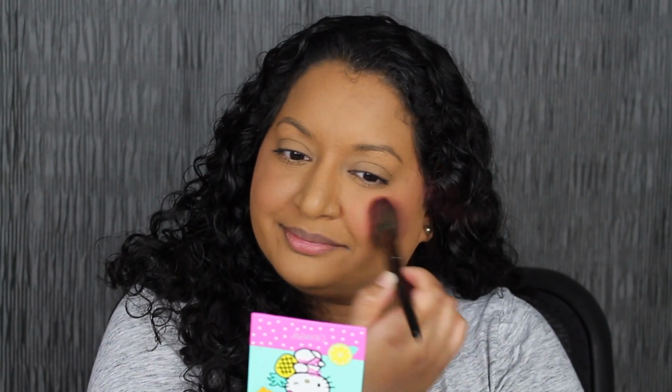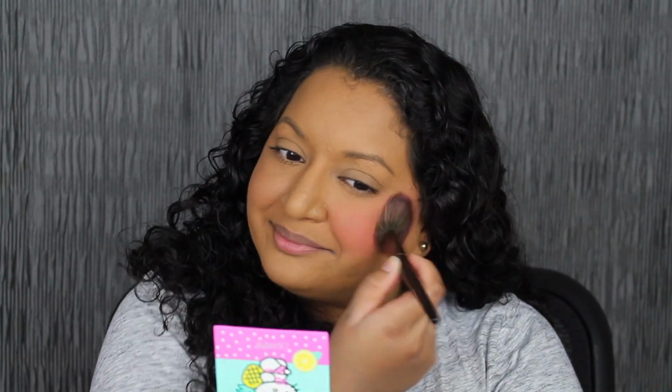Let's see what the shade in Aloha Honey looks like. That's a lot of product on the brush, and there is a little bit of fallout. I'm going to apply the shade in Aloha Honey on the left side of my face. Ooh, that is super pigmented. I picked up too much product on my blush brush. Definitely going with a light hand. This is super pigmented. Here's what the blush shade in Aloha Honey looks like versus this side that doesn't have any blush. It's really pigmented, really beautiful.